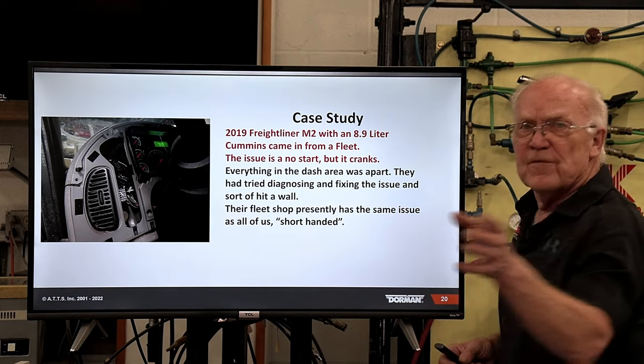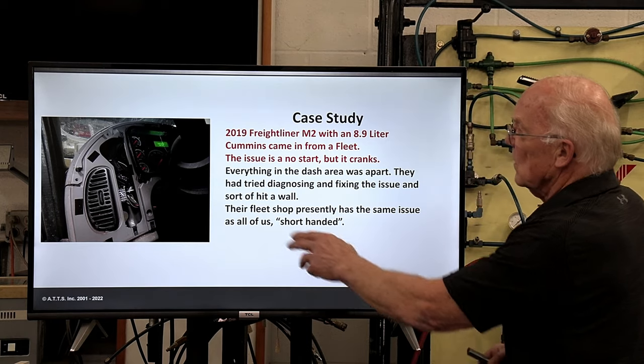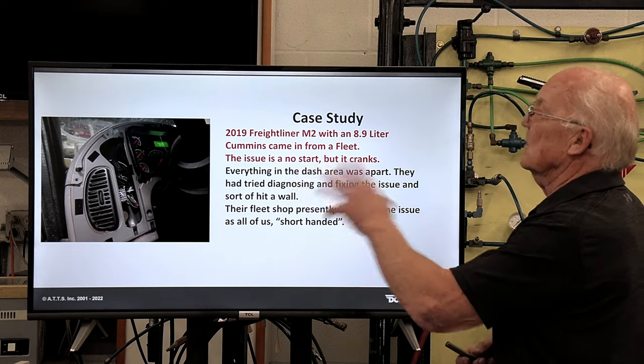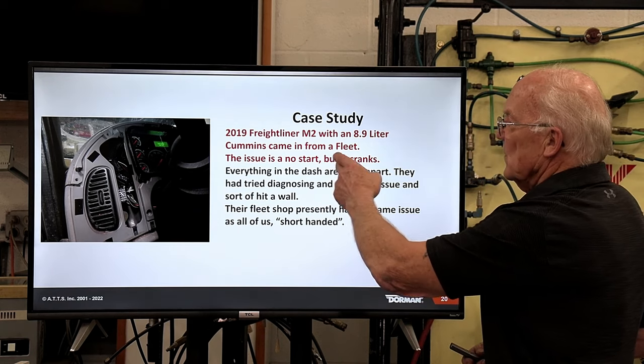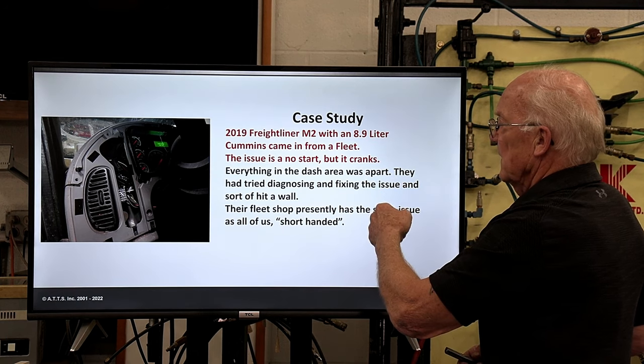This was very recently, within a month ago, right, Brian? Yep, my son Brian worked on it. A 2019 Freightliner M2 8.9. The year and make don't really matter, the diagnostics is the same. This came from another fleet. The issue is a no start, but it cranks, okay?